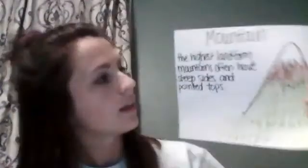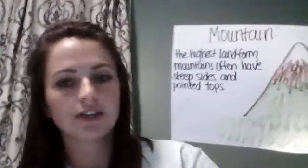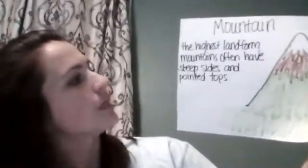carved by a river. Okay, the next one is going to be your mountain valley picture. And again, you're just going to take your glue stick and glue the top portion to that. So this is what it'll look like when you've added this page. And you're going to flip this part up. And you're going to write the definition for a mountain, which is the highest landform. Mountains often have steep sides and pointed tops. So you can kind of shorten that up if you want to. You can just put highest landform, steep sides, pointed tops. So go ahead and write that here.